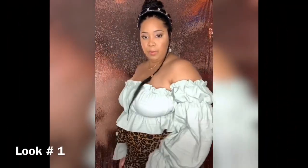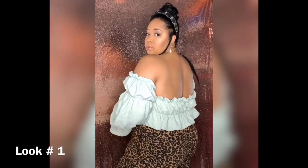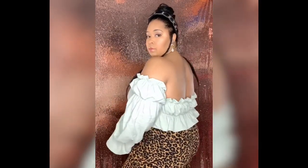So to start, we have this mint colored ruffle trim ruche peplum top. Very cute, very sexy, giving lots of shoulder. Girl, this is a must. And the size for this is a 2X. I do think it's a little big, but definitely can work it.